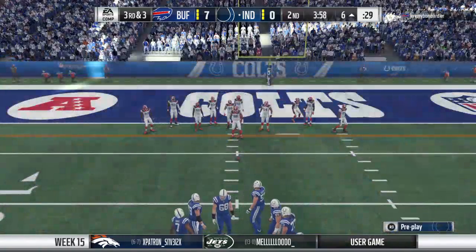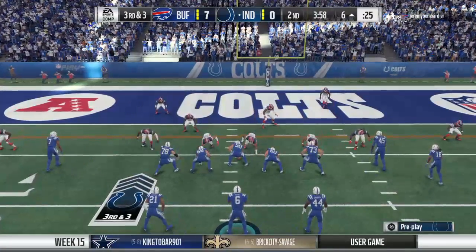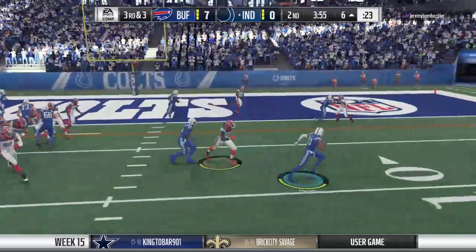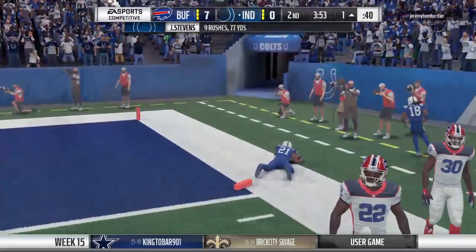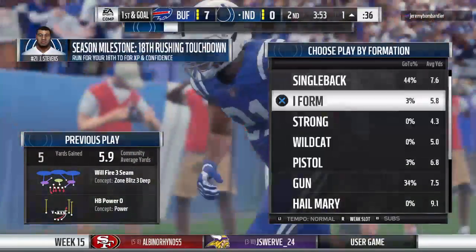The Colts on 3rd down. They've been okay, 2 for 3 thus far. Here it's 3rd and 3. They'll run it now out of the gun. And he is out of bounds here. The gain of 5 that time gives him the conversion and makes it 1st and goal.